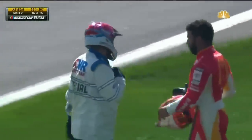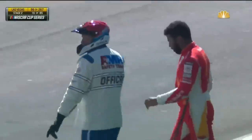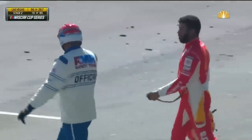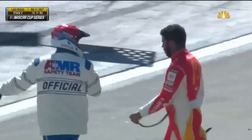Bubba Wallace, obviously, exceptionally frustrated. NASCAR trying to get him calmed down. They want to get him in the AMR safety vehicle to get him back to the infield care center. Anytime the drivers get out of the cars, they have to go to the infield care center, and so that's where they're headed. Let's take a look at what happened.